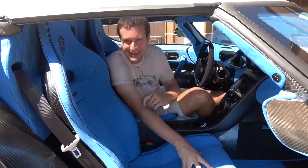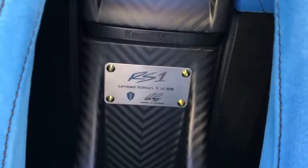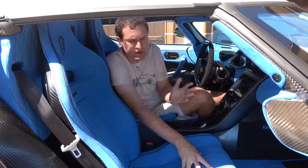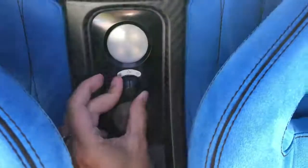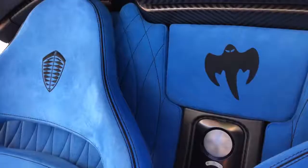One is a little plaque that tells you that this is the RS1, and it says it's limited edition, 1 of 25 of all the RS models. And above that, you have two interior lights. If you're driving along and you need to read a map or whatever, you can reach in and switch on the interior lights, which have kind of a cool texture when they're turned on, and those are some extra reading lights in your Koenigsegg. The other cool thing in between the seats, you can see this little ghost logo.